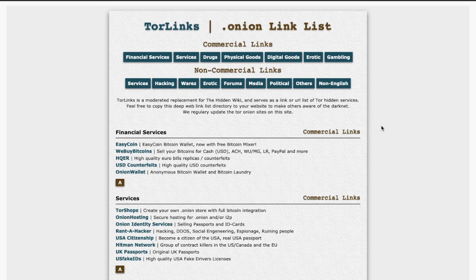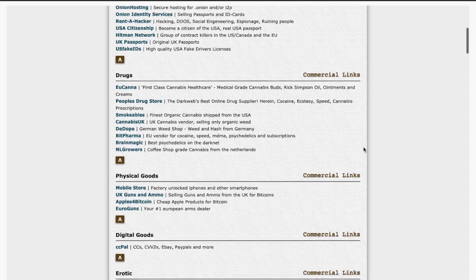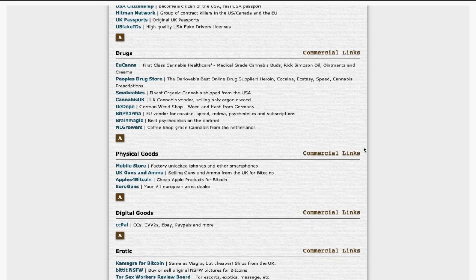Similar to the Hidden Wiki, Torlinks provides a list of dark websites across a whole host of categories, and they include the likes of financial services, drugs, physical goods, digital goods, erotic, and gambling. This is a great way to increase your library of .onion sites, especially as these sites do tend to disappear quite regularly.